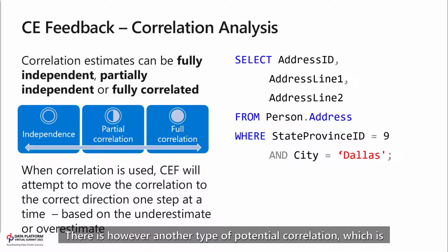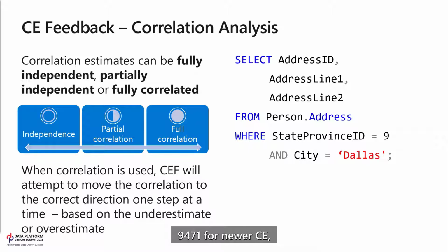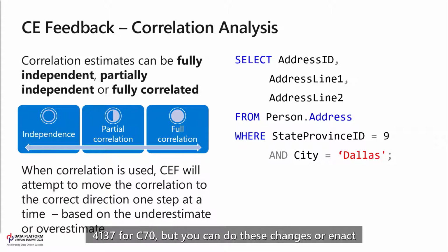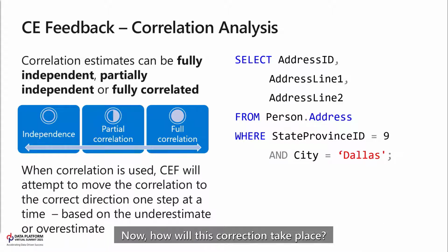There is, however, another type of potential correlation, which is full correlation, and that is not a default, but it can be used today through trace flags. 9471 for newer CE, 4137 for CE 70, but you can enact these correlation changes at the query level using use hints, again, fully documented.